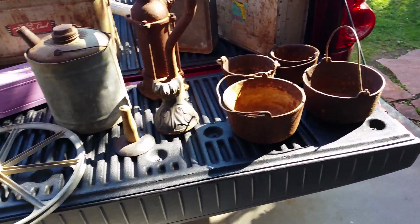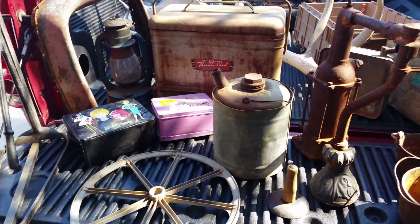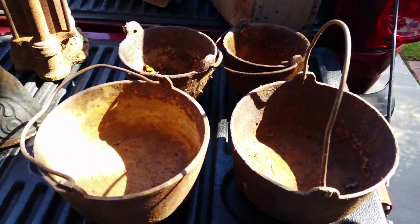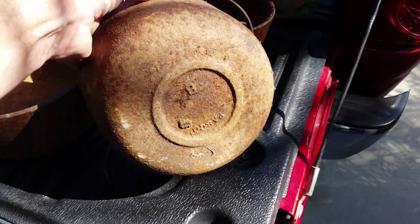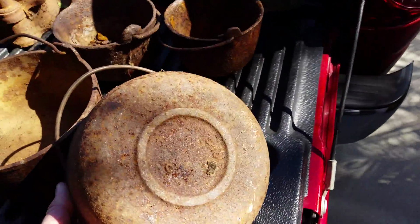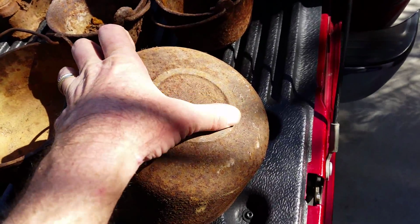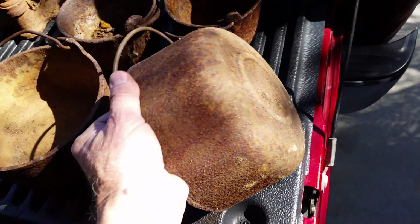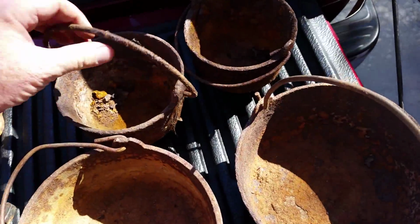So this is just a piece of what I picked up there. I kind of just pulled the rusty stuff since there was a lot of that. Got these cast iron pots. They're nothing special. I don't think they're real vintage. A lot of this stuff was just left outside for years and years. They just have a great look to them, and they're super heavy. They all have the handles on them.